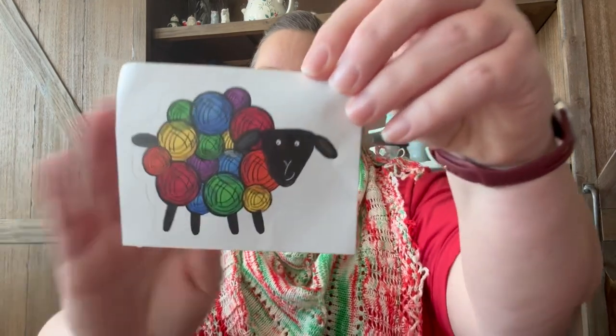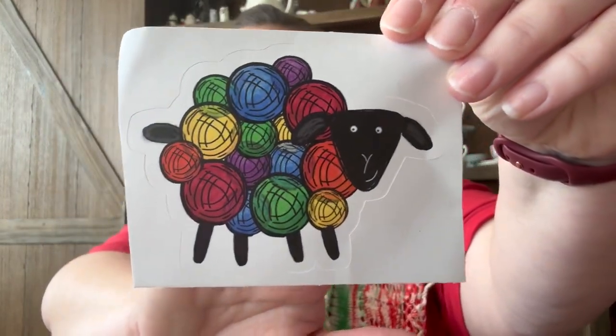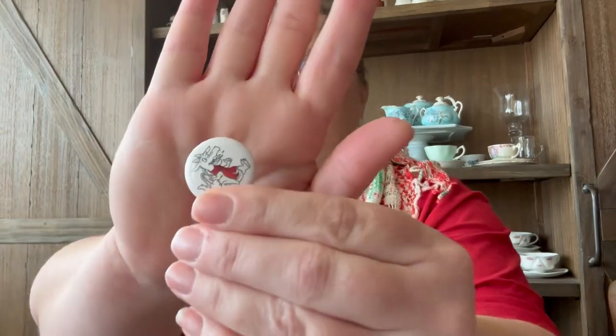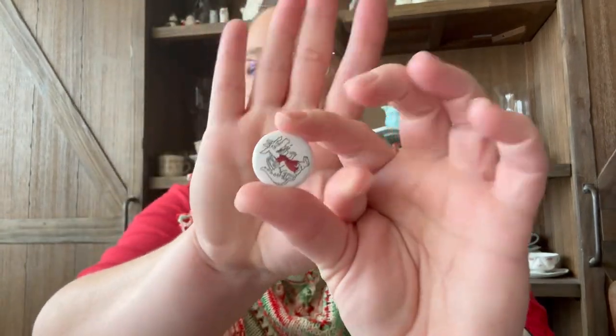They also sent a cute little sticker. I may add this to my planner, probably to my planner. A couple of pins. Let's see. And then their little dragon. You can barely see him. He's little. And a Katrinkles.